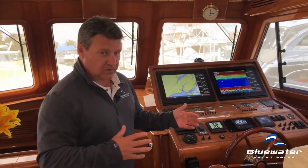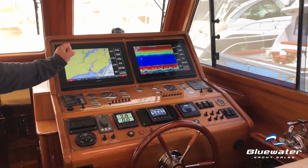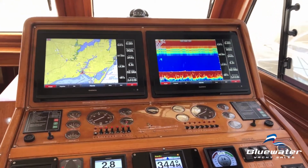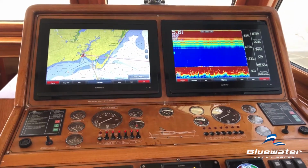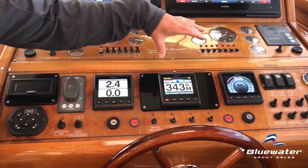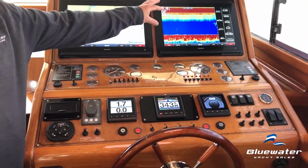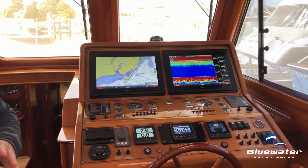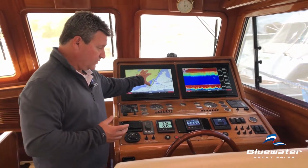So over on the helm station, you'll see absolutely state-of-the-art Garmin HD electronic package. HD radar. You do have AIS in your chart plotter, and sounder is there as well. You've got two 4-inch Garmin repeaters, as well as your Garmin autopilot can be run through this screen, or it can also be run through either of your MFDs. You do have engine room camera and lazarette camera that can be viewed here as well.